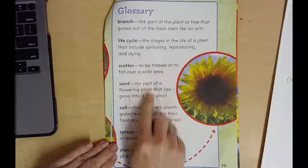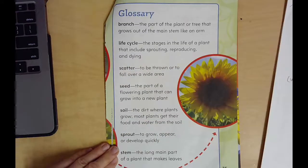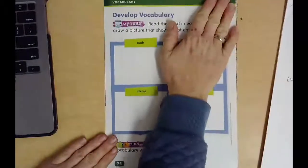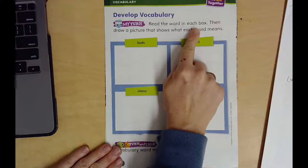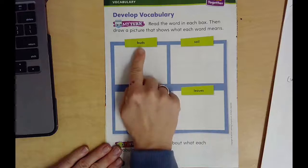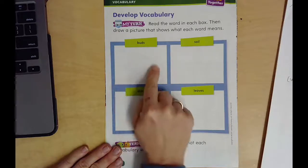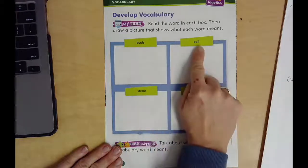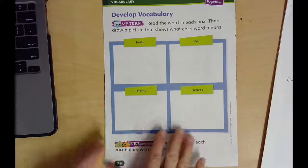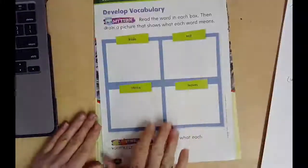This is the glossary of all of the new words that we learned in the story today, okay? So you can read these with your grown-ups, but on the back is your task to do today, is to read the word in each box, then draw a picture that shows what each word means. So you'll look at the word, read it, buds, and you'll draw a picture of what it means, buds. Soil, draw a picture, stems, draw a picture, and leaves, draw a picture. So you're going to have to maybe go back in the book and look through to find those words or those pictures to help you draw a picture of them.